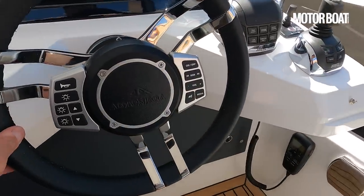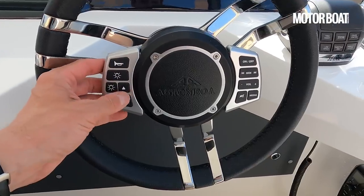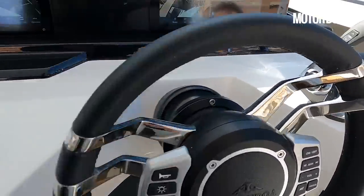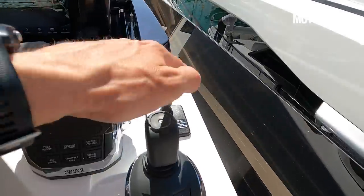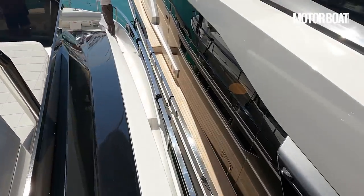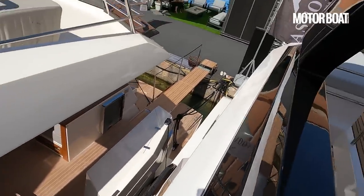We also have a very swanky six-spoke steering wheel, leather trimmed, with little paddles on either side with your various controls for your systems. Twin throttles plus the joystick and the bow thruster all on the right-hand side here, with excellent views of the parameters of the boat. Makes it very easy to park.